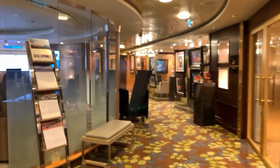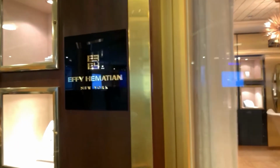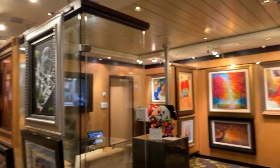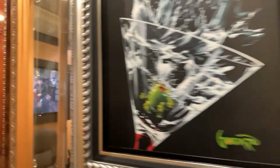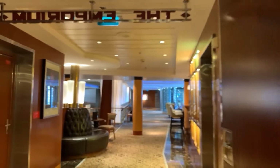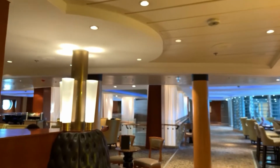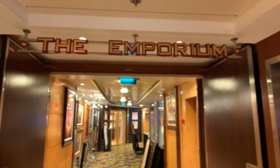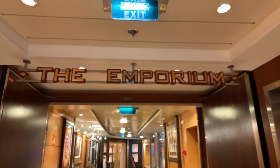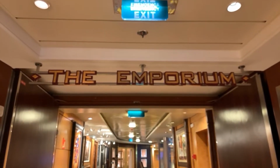And oh, here's the Effie store. This is a small Effie jewelry store. This is the Park West Gallery. This is where you would come to an art auction and to observe and just look at their beautiful art that they have. You don't have to buy anything. So that's the entrance. But we went from forward, headed towards aft. That's the entrance to the Emporium from midship. And it's the same on both sides.